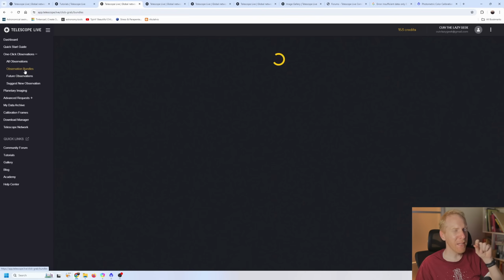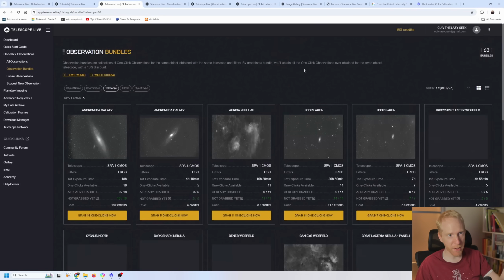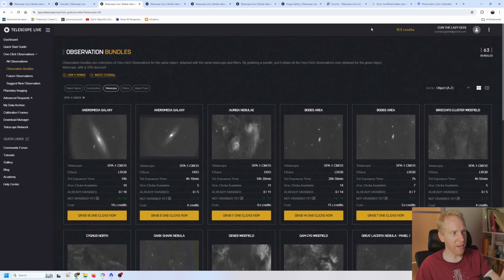And it becomes a bit bad if we look at the observation bundles. Because if I get to the observation bundles and I select this telescope that we know is affected by those problematic calibration frames, you get only a single preview. You do not get the previews of each of the individual subframes, even though that's what you'll be downloading. So you have to grab that whole thing, subframe sight unseen.